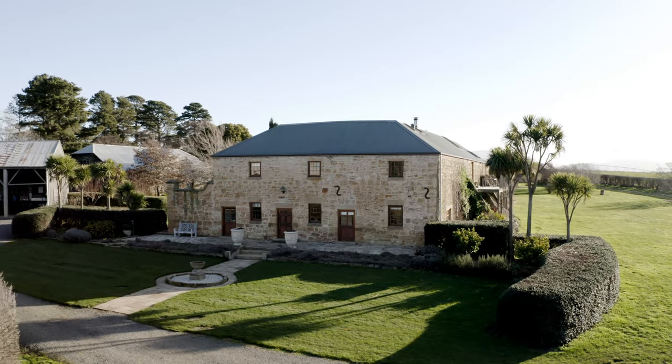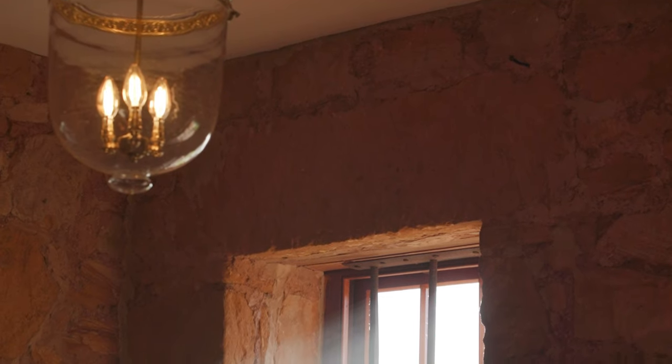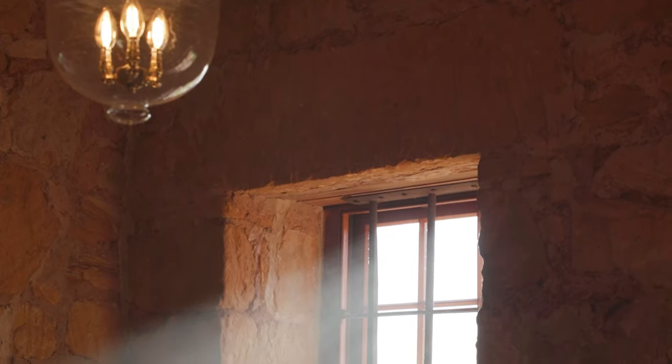So if you want to come here on your own, great. If you want to do it a little bit more economically, come here with some friends and family and you can pay as little as $125 and you get all of this epic experience.